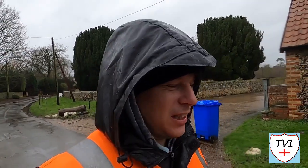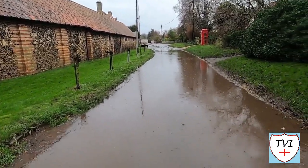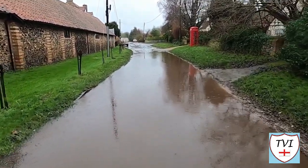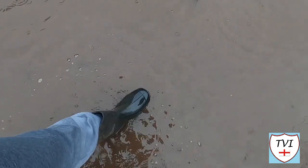Oh yeah, I just thought I'd do this on the way back as well. Here you can see, near the phone box, a massive puddle. I splashed my way through this earlier, and also in the car to do the drive-in, which you saw at the beginning of this video. As you can see, it's not the nicest thing to actually have to do. Look how deep this is. Really, really deep.